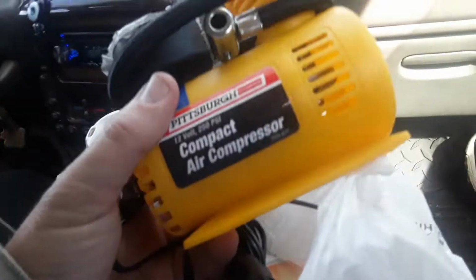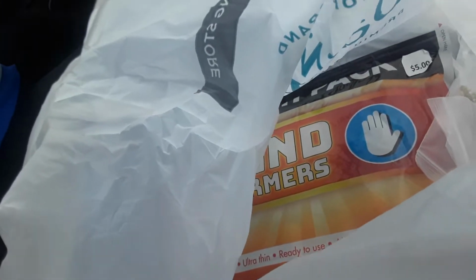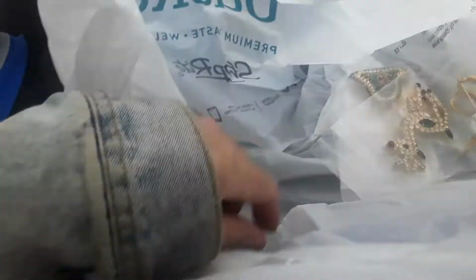Or whatever. This is a compressor because we needed air in one of our tires. It's only $5. Some hand warmers for the wife because she's a crossing guard. And maybe a little bit of jewelry that'll help pay for this other stuff. These pins were nice, though. How many pins did you buy? 3 or 4?